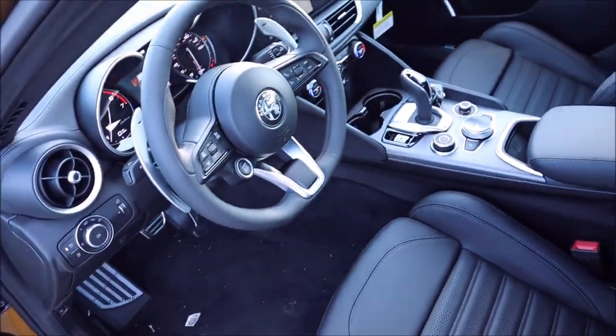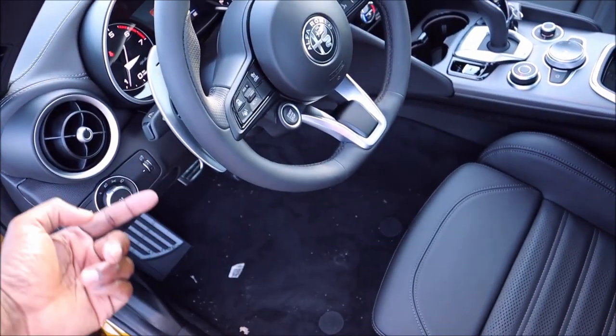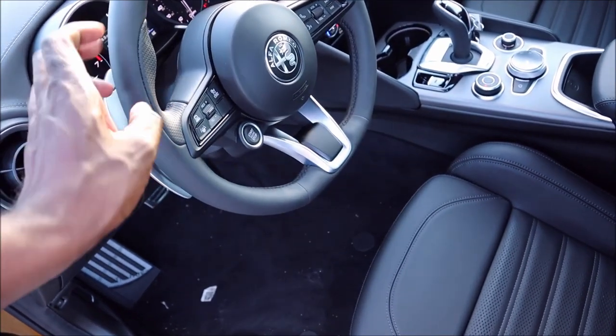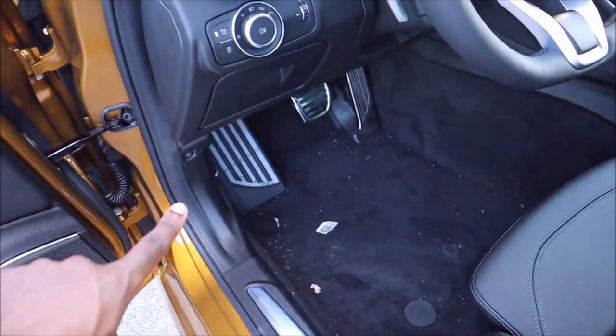Again, what you guys are used to for the Alfa Romeo Giulia Veloce. All right, naturally drilled leather here. All right, you do have your paddle shifters behind the flat bottom steering wheel with the perforated leather, the sport seats with the perforated leather, extra thigh support. You have your Alfa Romeo insignia right there. You have your Nero stitching throughout. All right, your aluminum side sill, aluminum pedals there as well.